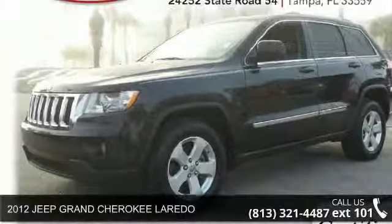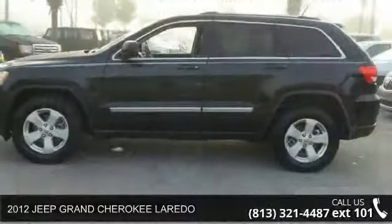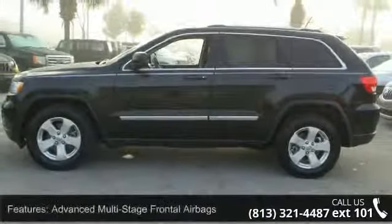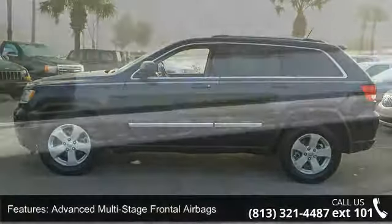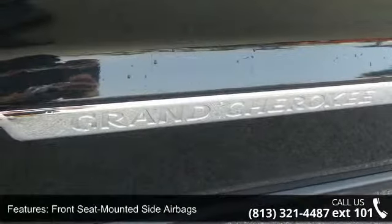Imagine yourself in this 2012 Jeep Grand Cherokee Laredo. If you are looking for an automobile with great features, look no further. This vehicle comes with a reliable six-cylinder engine, connected to a smooth shifting automatic transmission.